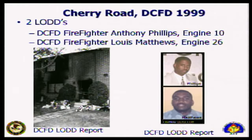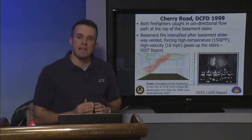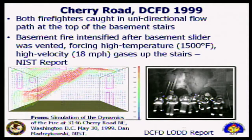When they arrive on scene, they have just the front door vented, and essentially, when they open that door, it's a bi-directional flow. As soon as that basement door is vented by a crew, everything changes. Both firefighters are caught in a unidirectional flow path at the top of the basement stairs. Now, back then, NIST did an analysis of this fire. And what that analysis showed is that the fire intensified significantly after the basement slider was vented, forcing high temperature gases in excess of 1,500 degrees up the stairs at over 18 miles an hour.